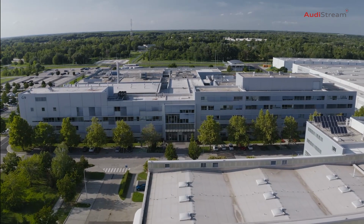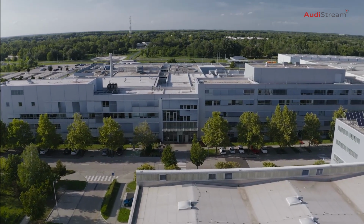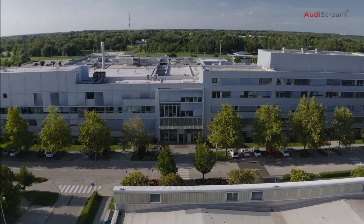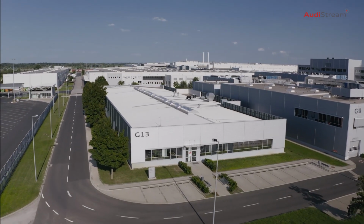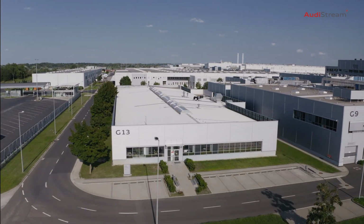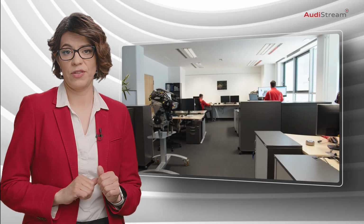We have arrived at our Technical Development Center, where the future is shaped. 550 highly qualified colleagues are developing the mobility solutions of the future within the Audi Group's third largest development center, in addition to supplying almost the entire Volkswagen Group with development services.